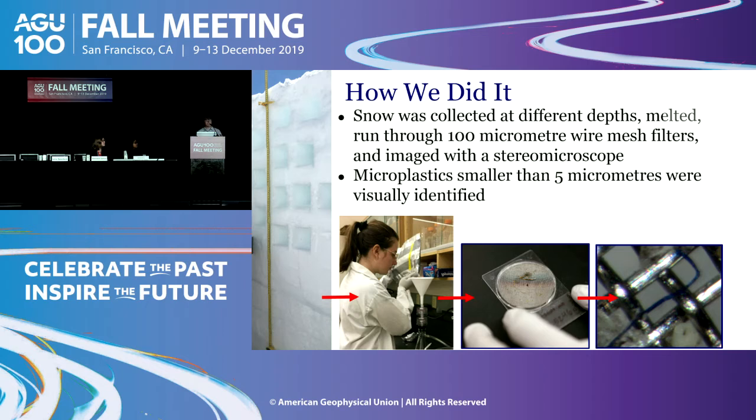So our process in this experimentation was we dug a snow pit and we collected snow from different layers within the snow pit. And then we filtered it through funnels into little filters, and we examined the particles on the filters with a stereo microscope. We imaged it and we magnified it, and then we examined the particles on the filters.